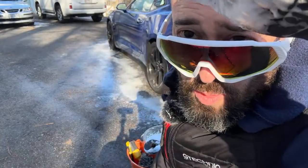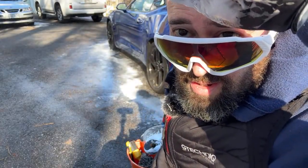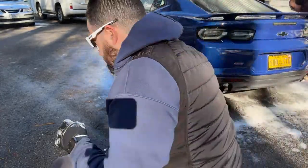I'm just looking if there's any questions on here. The next Camaro will be an EV. I don't know how I feel about that.